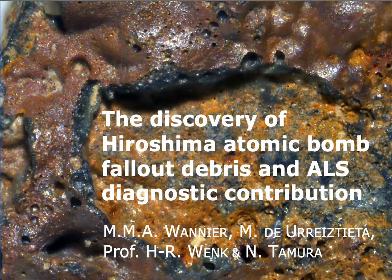Our team consists of two independent PhD geoscientists, Mark de Urestieta and me, at the time working in Kuala Lumpur, Malaysia, Professor Hans Rudolf Wenck of the University of California, and Dr. Nobumichi Tamura at the Advanced Light Source, Lawrence Berkeley National Laboratory. Results have been published in the 2019 March issue of the journal Anthropocene.